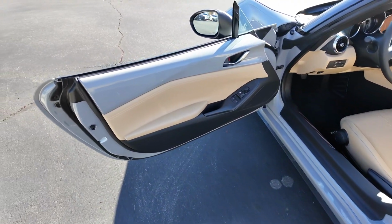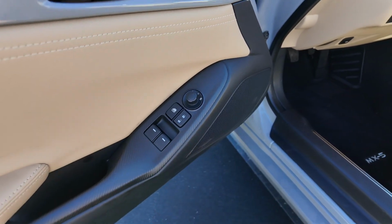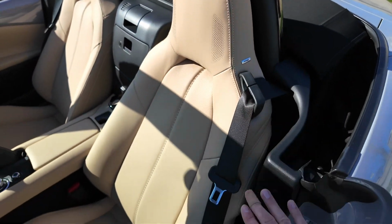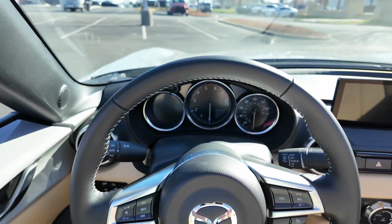And the interior has this beige color. You'll notice this carbon fiber-like trim accent surrounding the window controls, lock and unlock, along with your mirror adjustments. And then this has manually adjusting seats. There's also Bose for the audio system. And then there's a small door sill right there. It's not all that hard to enter, but it's definitely a small vehicle.